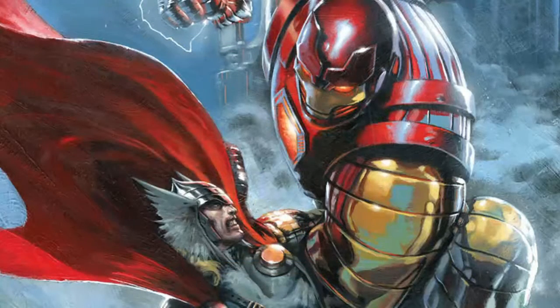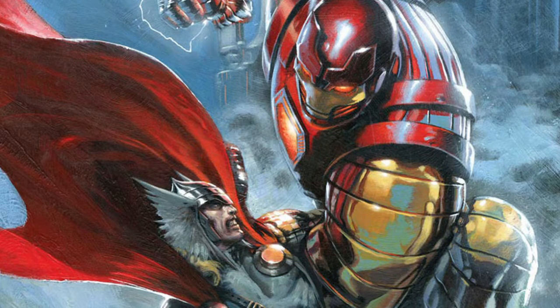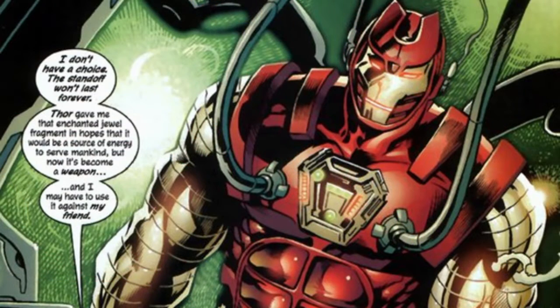Coming up next at number 6 is the Thor Buster armor. By mixing Asgardian artifacts with his own technology, Tony was able to create the Mark 22 armor, also known as the Thor Buster. Modeled after the Destroyer, which is Thor's greatest enemy, this armor was able to go toe-to-toe with the God of Thunder. Thor eventually came out on top, however.